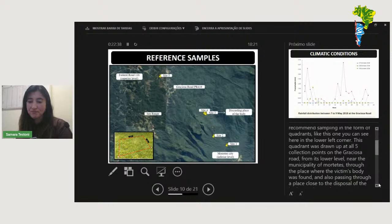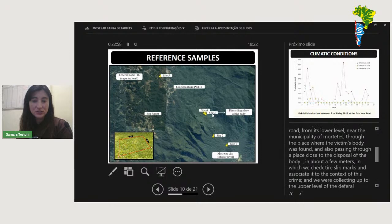Okay, and also we collected in five sites along the Graciosa Road, from its lower level, near the municipality of Morretes here, through the place where the victim's body was found here, in about a few meters, and where we checked tire slip marks and associated them to the context of this crime. And we are collecting up to the upper level of the road here at this point.